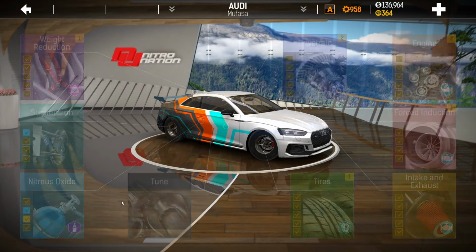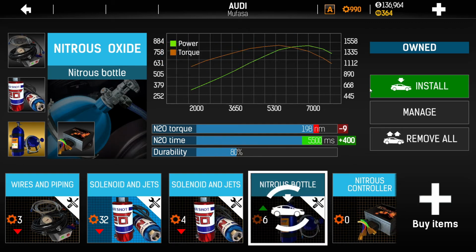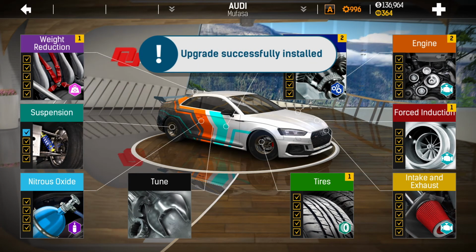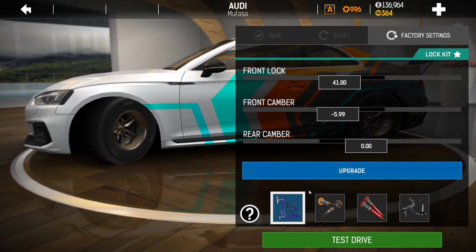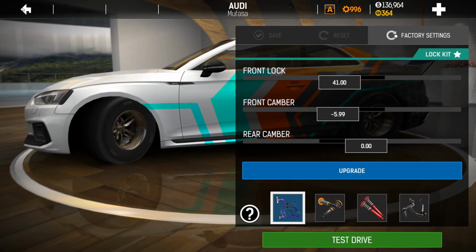I've got everything in platinum once I install these things. There we go. Looking at it, platinum all the way, platinum, platinum, platinum, platinum, platinum. I'm only left with one over here, which is, what is this? It's like the front lock thingy, whatever it is. So yeah, that doesn't matter too much for me. It technically helps with the camber.